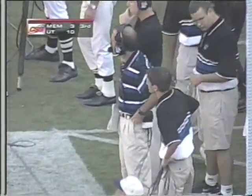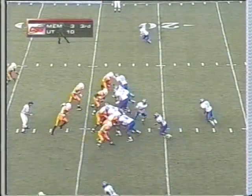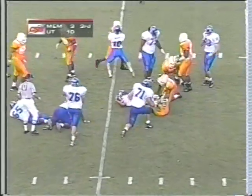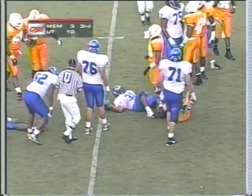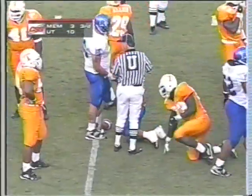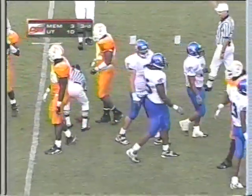This time, Arnold fooled him getting to the outside, used his speed, got to the corner, and picked up a first down. And moved the chains. Arnold this time tries the other side. Not much going. Tennessee pretty well played that one correctly all the way. Sean Ellis, big number 93 at the bottom of the pile. Memphis has got another player up hobbling off of the field.